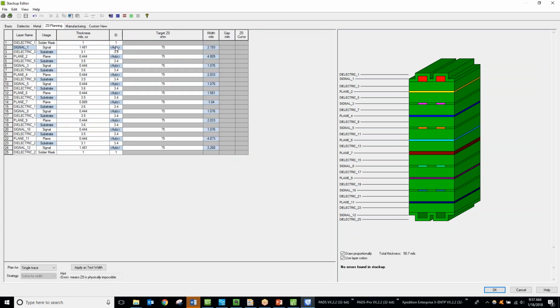Again, we can set the thickness, the dielectric constant, and then the target impedance. And of course, thickness of copper as well as dielectric constant is going to affect how our impedance plays out. And then we're going to be calculating for our actual trace width that we want on that layer, okay? So how this can be useful is to help you have a base level constraint for your trace width on a layer by layer basis if you're shooting for a target impedance on that layer.